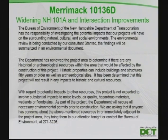And New Hampshire DOT would like me to read this. It's our statement towards the widening of New Hampshire 101A intersection improvements. The Bureau of Environment of the New Hampshire Department of Transportation has the responsibility of investigating the potential impacts that our projects will have on the surrounding natural, cultural, and social environments. The environmental review is being conducted by our consultant Stantec. The findings will be summarized in an environmental document.